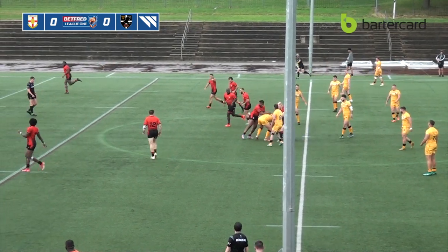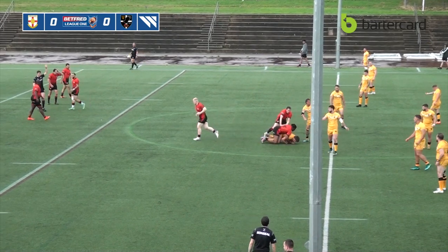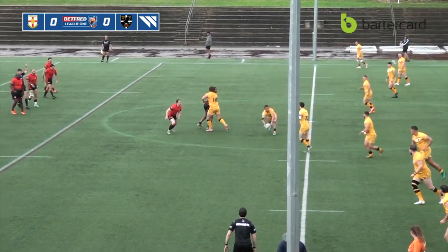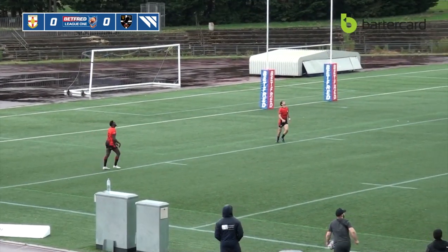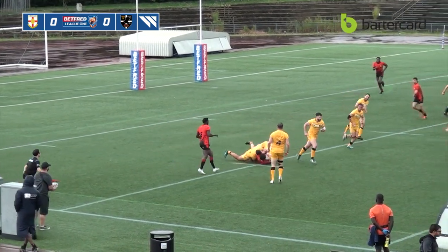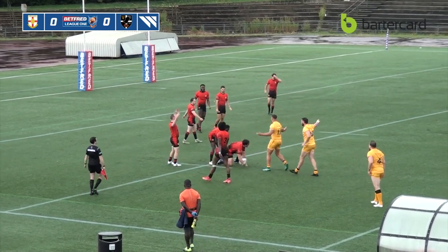Good passage of play there for Cornwall. Lloyd linking with Newbound. And Morgan Punchard involved. Newbound making his Cornwall debut after joining on loan from Hunslet. And Ruslin will go aerial now. This will be a tester for Jacob Thomas. Slippery ball, slippery pitch, but Thomas does well. And he's tackled by Cullen and George Mitchell.